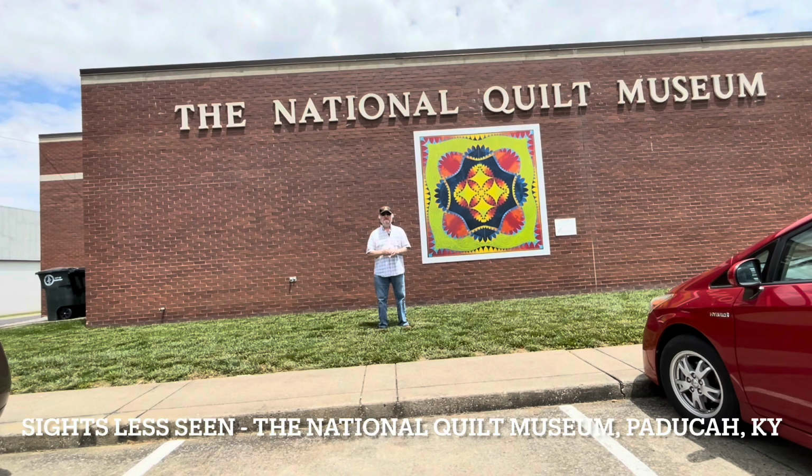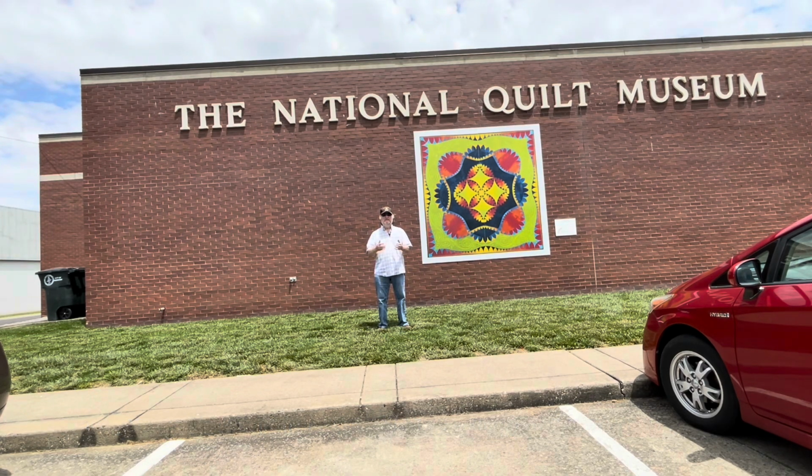Today, I'm in Paducah, Kentucky, visiting the National Quilt Museum. Now, this museum was established in 1991 to honor today's quilters, and you'll find both machine-quilted and hand-quilted items in here. Now, I'm not a quilting person, but this museum is just utterly fantastic.